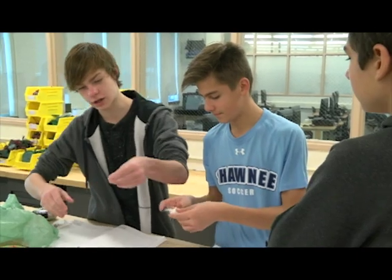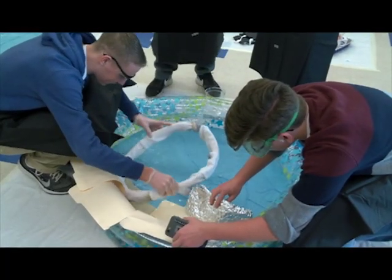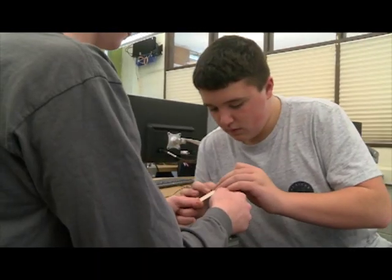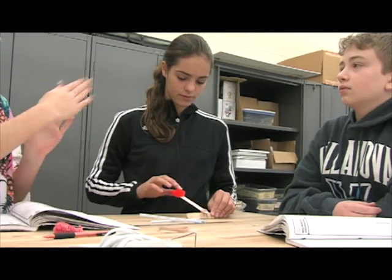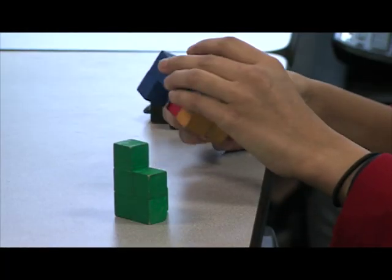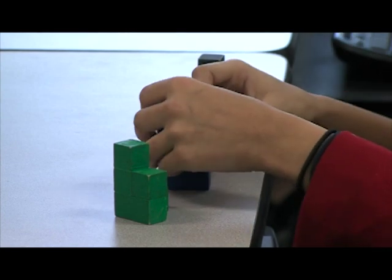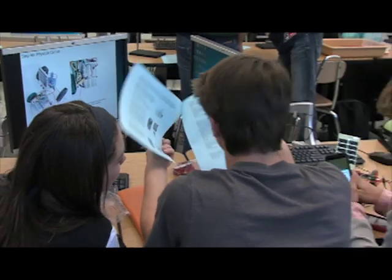We've also learned how to work together in groups and brainstorm, which is something that's really important to do, especially in an engineering career in the future. It's helped me strengthen my thinking process so that I can go on to college and into the mechanical engineering field and be able to, right out of the gate, know how to think and know how to process things and know how to communicate my ideas to other people.